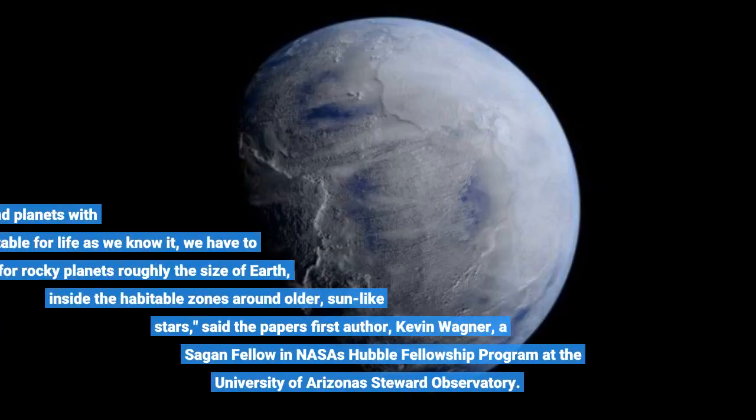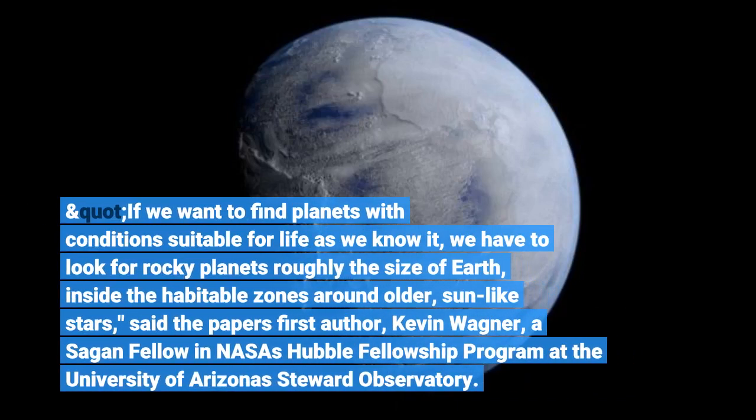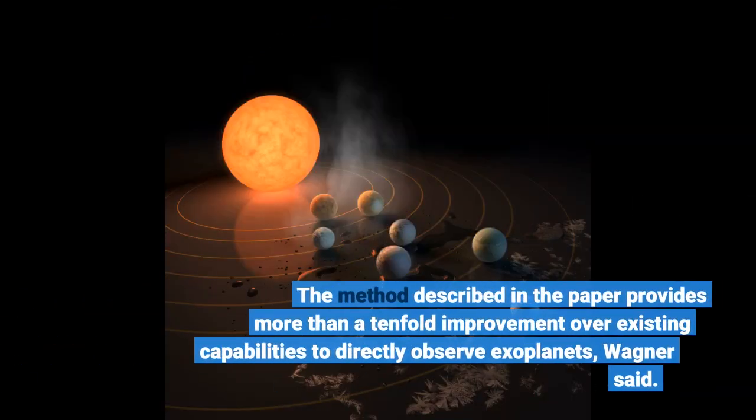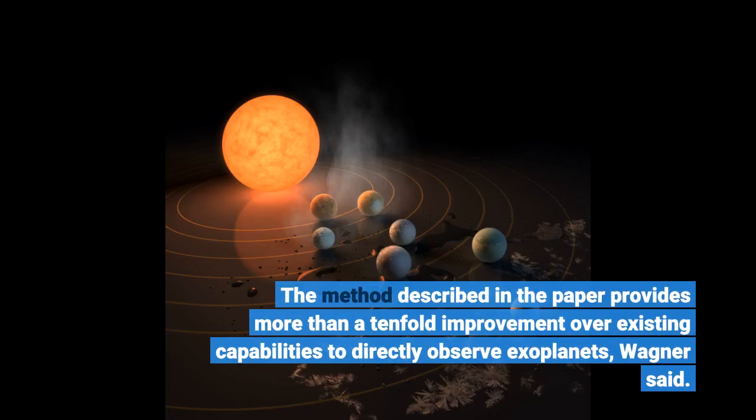If we want to find planets with conditions suitable for life as we know it, we have to look for rocky planets roughly the size of Earth, inside the habitable zones around older, Sun-like stars, said the paper's first author, Kevin Wagner, a Sagan Fellow in NASA's Hubble Fellowship Program. The method described in the paper provides more than a tenfold improvement over existing capabilities to directly observe exoplanets, Wagner said.